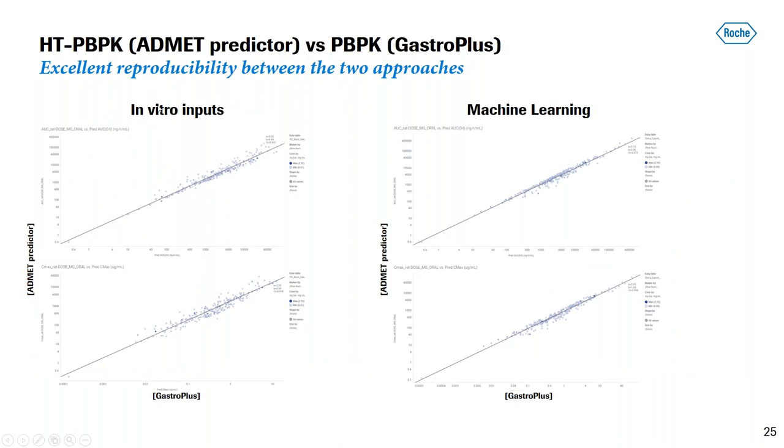We looked into this with Eric and other colleagues from Simulations Plus, and we're pretty impressed by the consistency, at least using our data and internal data, between the two software. So we compared ADMET Predictor and GastroPlus when using in vitro inputs. Here's Cmax and AUC in this rat data set. Then we also repeated the same exercise using the machine learning input parameters that come from ADMET Predictor and GastroPlus, and we got really good consistency.